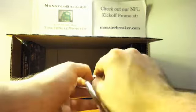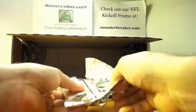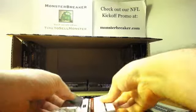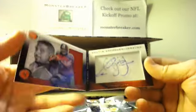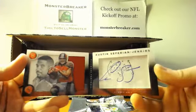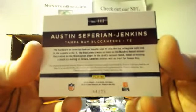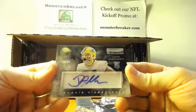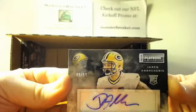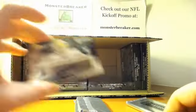Hurting tonight. Oof. Let's see what we can do. Austin Seferian-Jenkins for the Buccaneers. Autograph X's and O's jersey for the Buccaneers. Number 4 of 25. Nice and low. Jared Abbrederis, clear auto for the Packers, number 5 of 99, clear auto for the Packers. See right through.